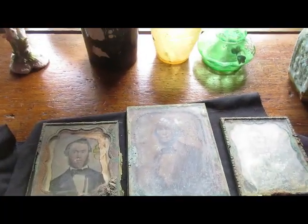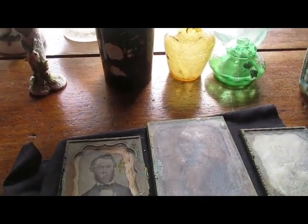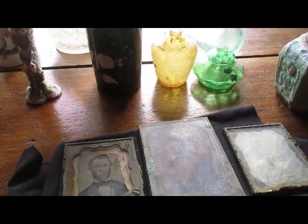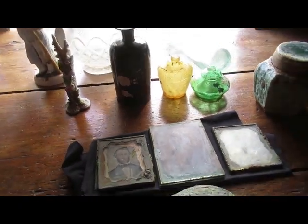Anyway, that was the first dig of the year, and as you can see in some of the pictures, it was snowing fairly decently. It was a chilly dig, but certainly worthwhile. So there you have that one. That was fun.